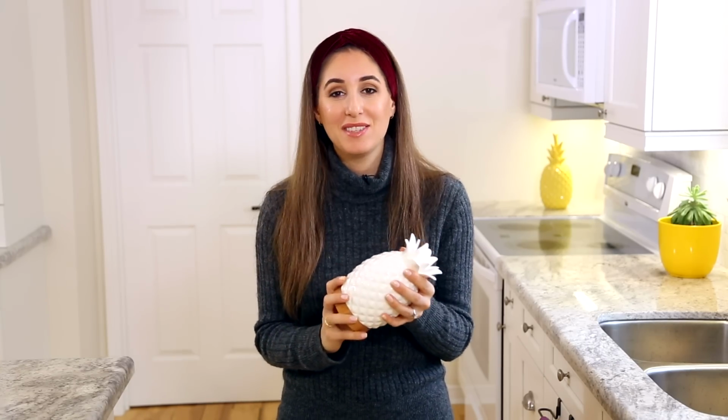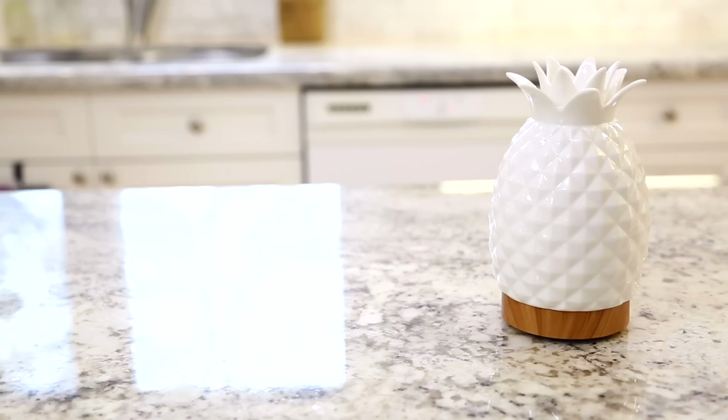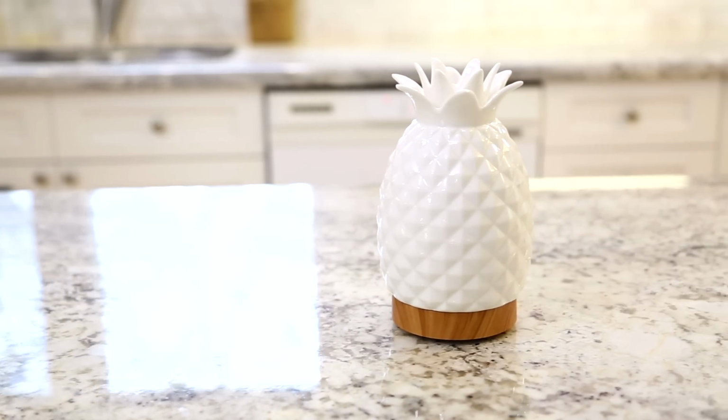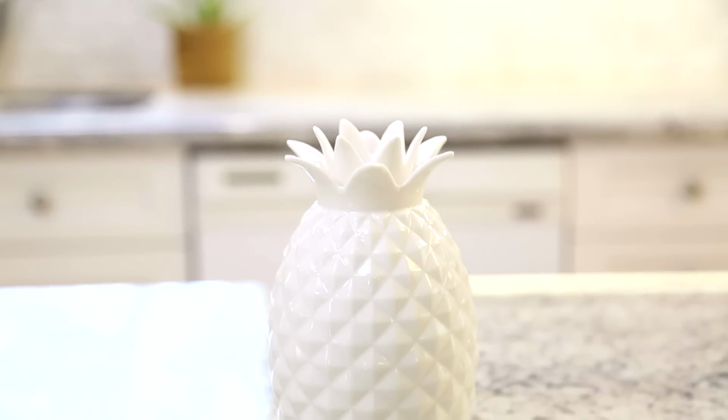If you've got someone on your gift list who is either all about the gram or really loves essential oils, we found this cute pineapple ceramic diffuser. Like, I can think of 25 people off the top of my head who would love to have this in their home. It is so cute.